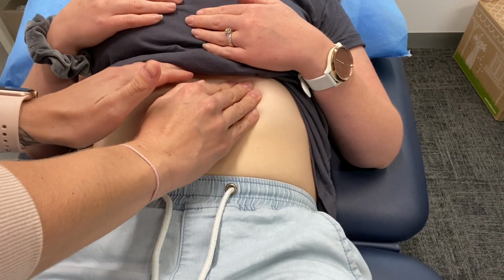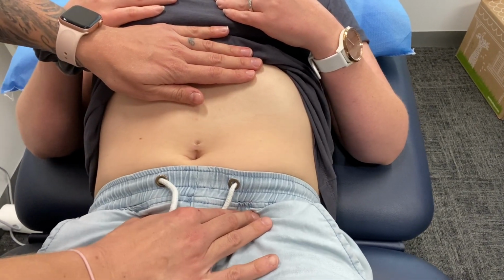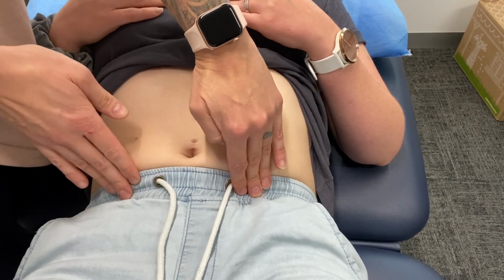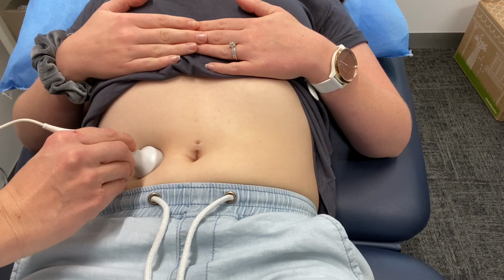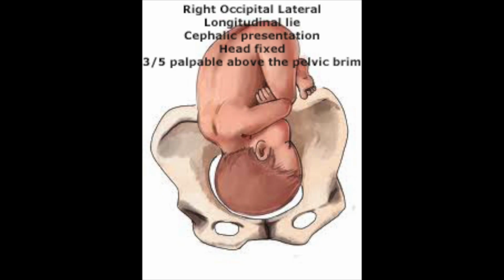I start with fundal grip and move to lateral palpation. I perform Pawlik's grip to determine presentation and deep pelvic palpation to assess descent. Using a handheld Doppler, I auscultate the fetal heart rate and listen for any deviations from the normal. The fetal heart can be anywhere between 110 and 160 beats per minute. I record my findings and advise Katie that her baby is in the optimal position for birth.